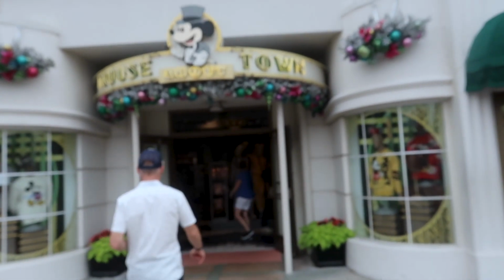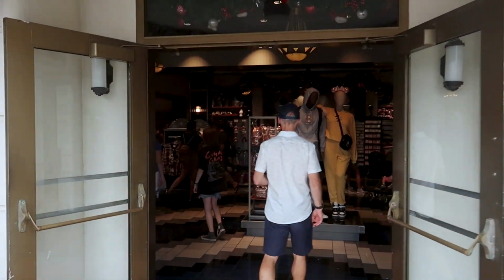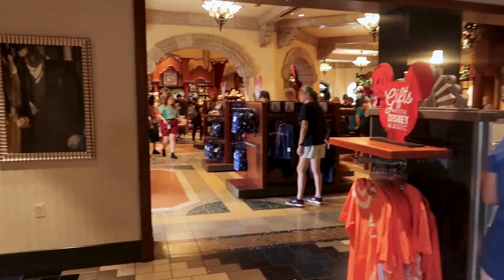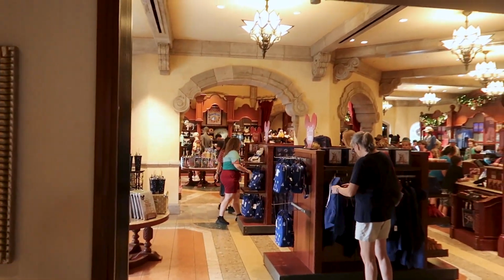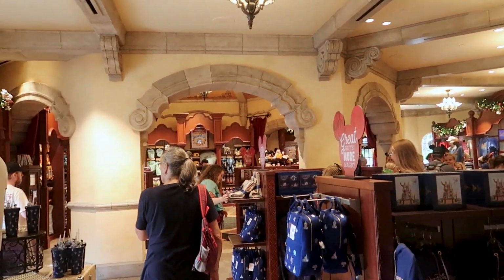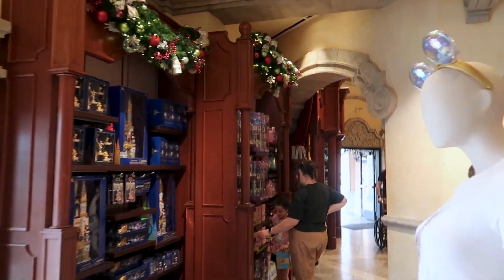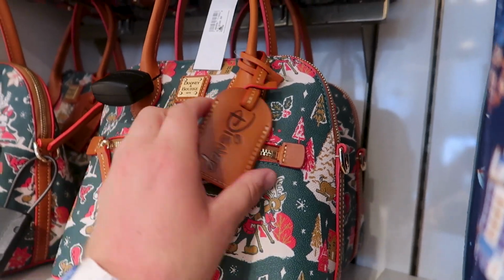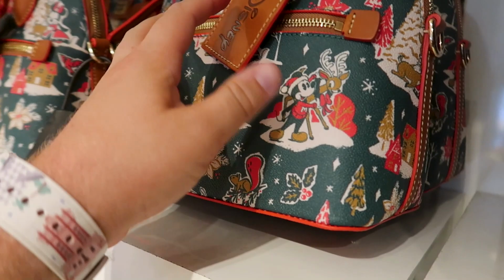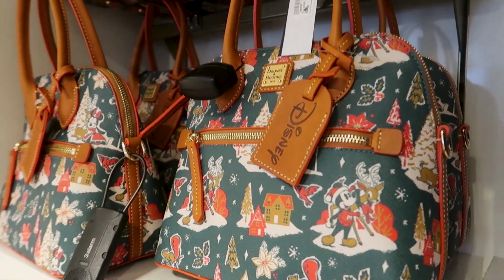All right, so we're gonna head into another gift shop to see if there's any Christmas stuff. Also, I am curious, because this is where the Carthay Mickey's shop is, and in years past they've had Santa meeting in here. But it doesn't look like Santa will be meeting in here this year. So the only place to meet Santa at the Disney parks will be at Disney Springs. So check out this new Dooney and Burke handbag, which is almost $300. But it's got Mickey and Minnie on the front here. Just a really cute little bag.